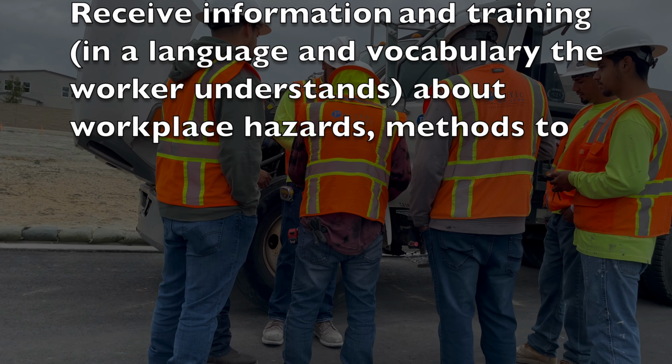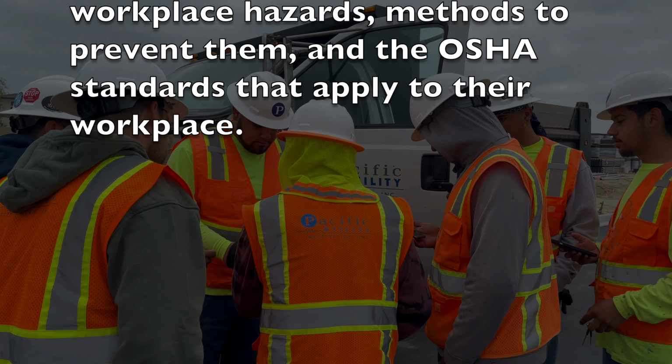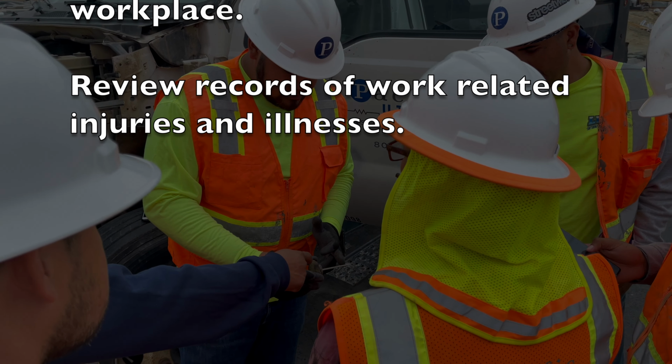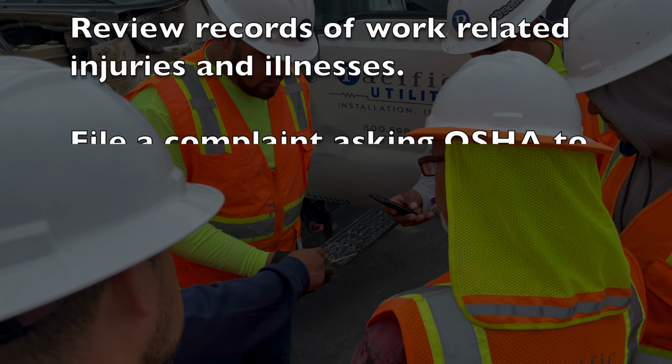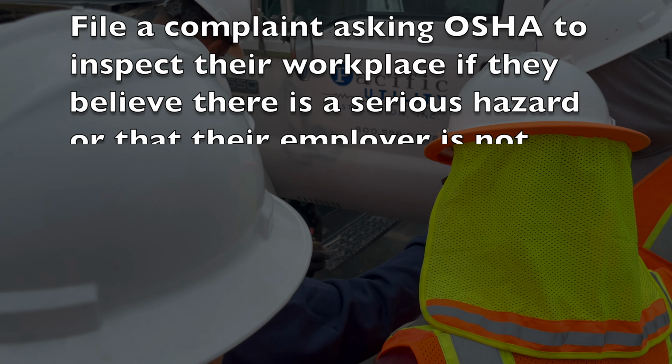Review records of work-related injuries and illnesses. File a complaint with OSHA to inspect their workplace if they believe there is a serious hazard or that their employer is not following OSHA's rules. OSHA will keep all identities confidential.